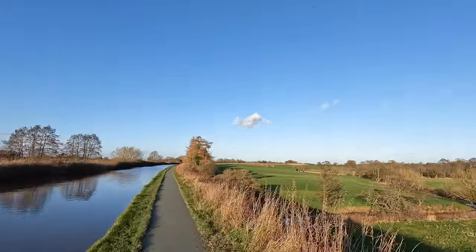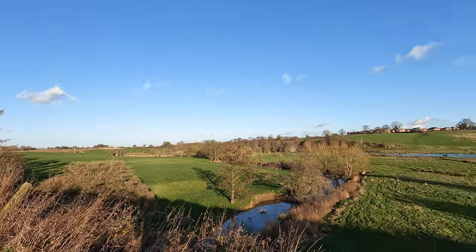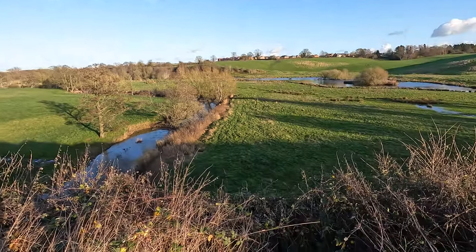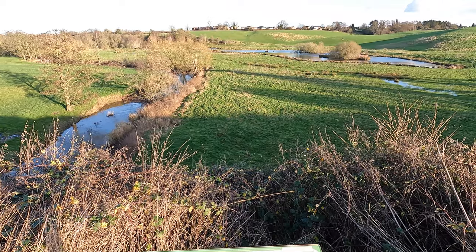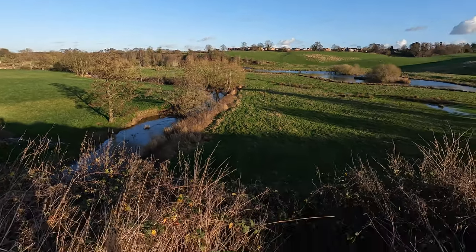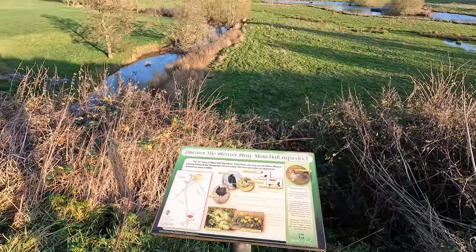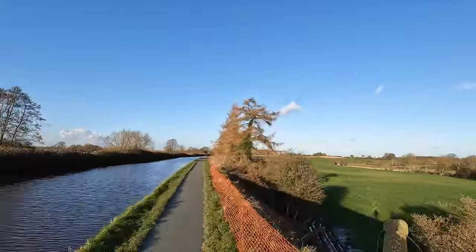We're just about to cross the River Weaver here as it winds its way. It rises in the hills near Peckforton and then heads sort of south-east to Audlem, and then from there heads north through to Frodsham.